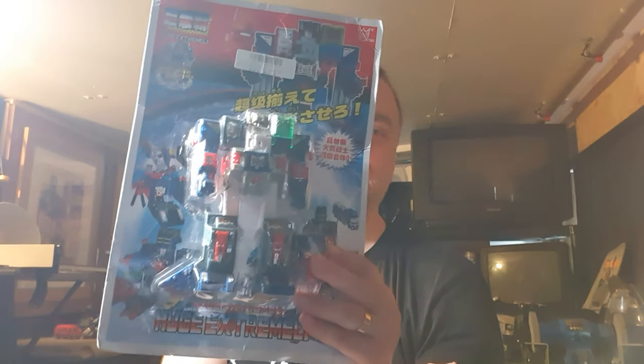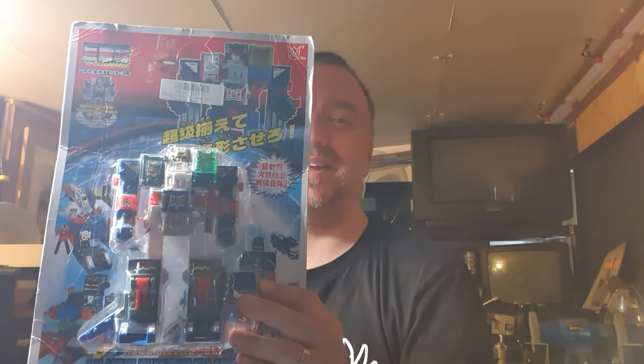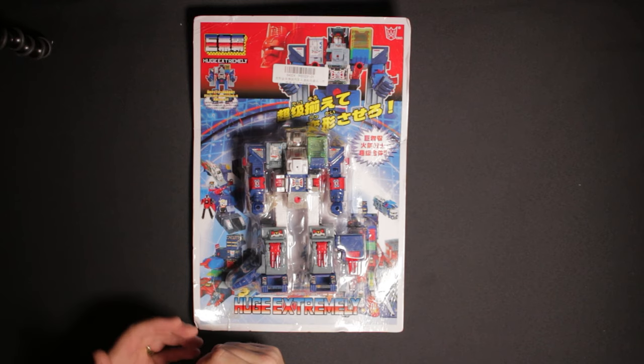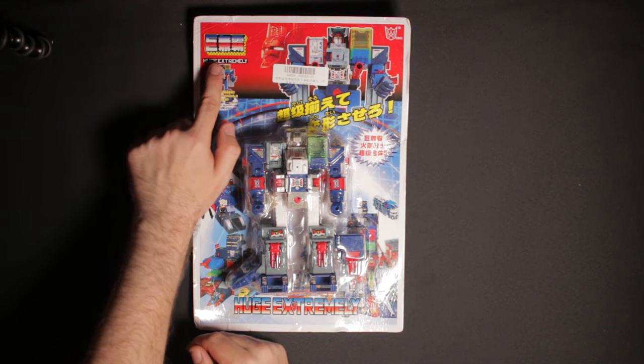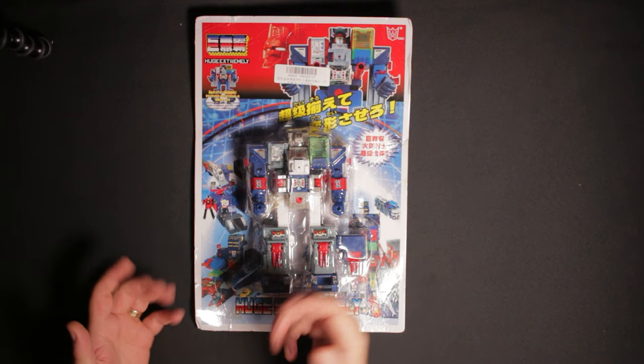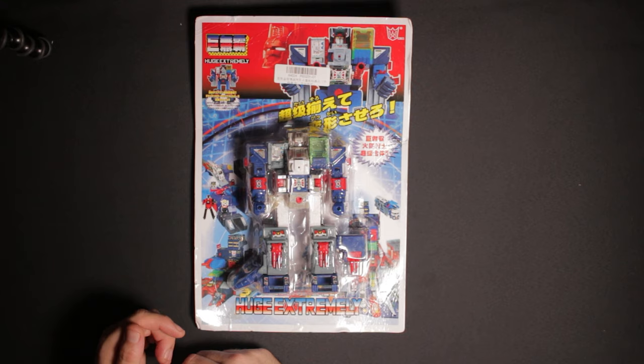Hi guys, today we're reviewing this. It is the KO of a KO of a KO of a KO. It is the Legend Scale Auto Portal Huge Extremely! I think it's Fort Max. It's a tiny Fort Max, and the story is, I saw this thing and ordered it drunk as a skunk, I'll be honest with you, and it was like £1.50 I think on Wish.